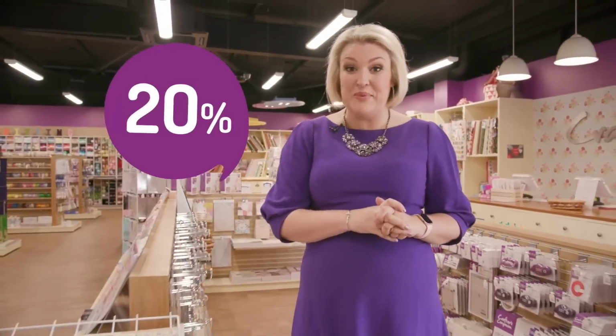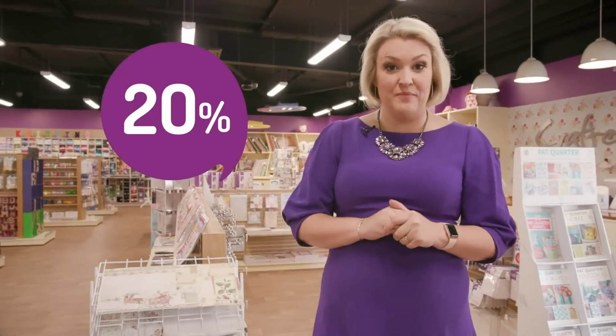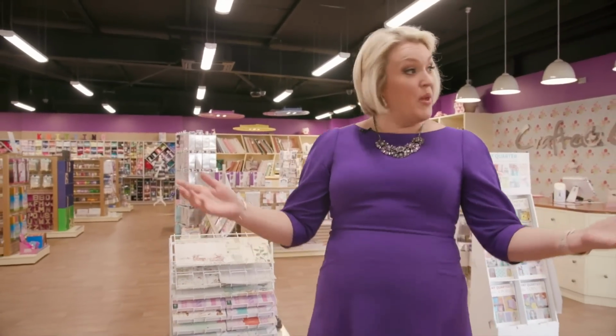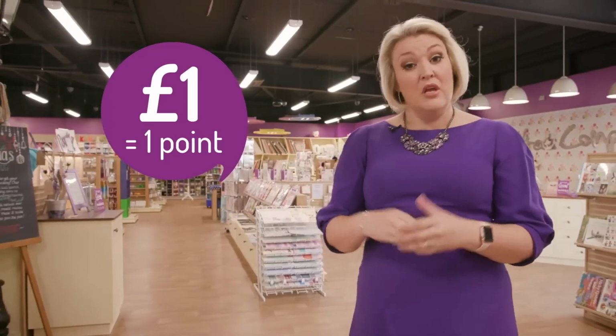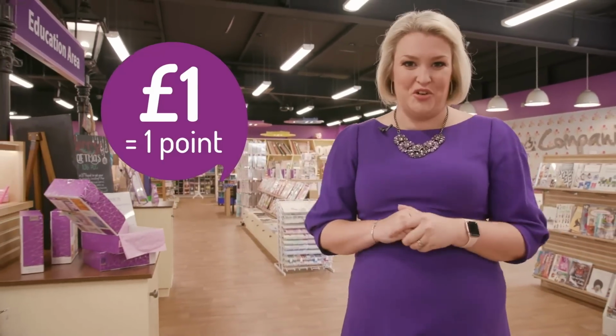Welcome to Club Inspire, our free loyalty club. As a member of the club, you can save up to 20% every time you shop with us. For every £1 you spend, whether it's in one of our stores or on our website, you'll collect 1 loyalty point. The more points you have, the more benefits you'll receive.